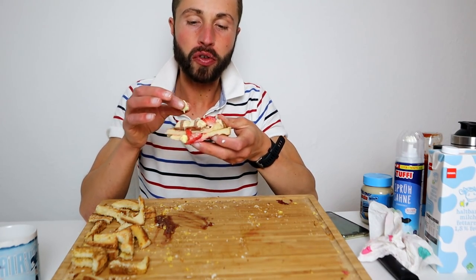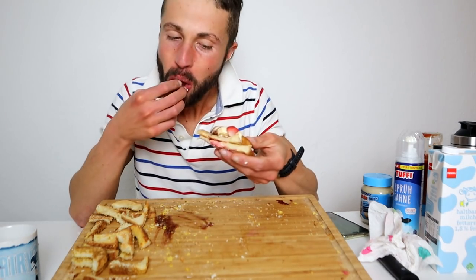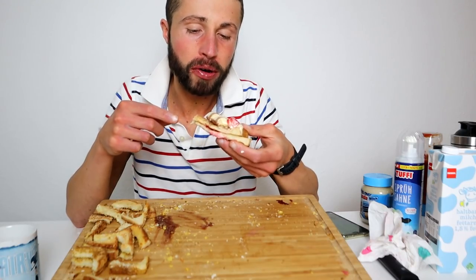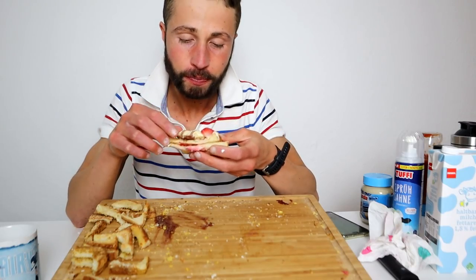This combination is just too good. The freshness of the strawberries with the limonada spread.